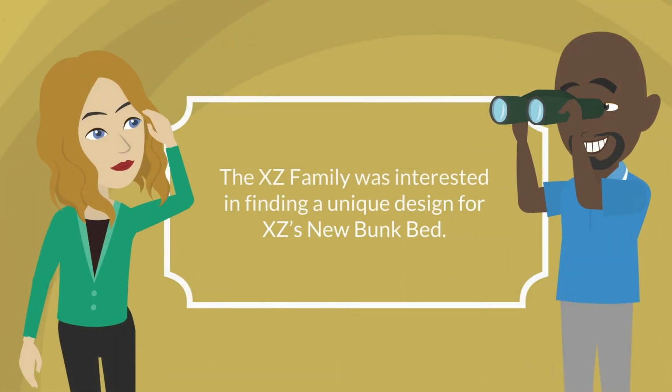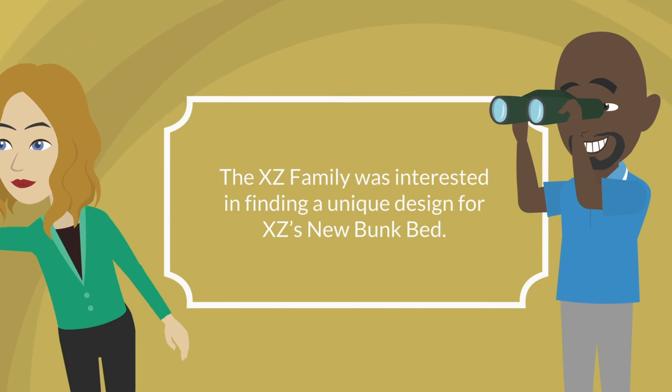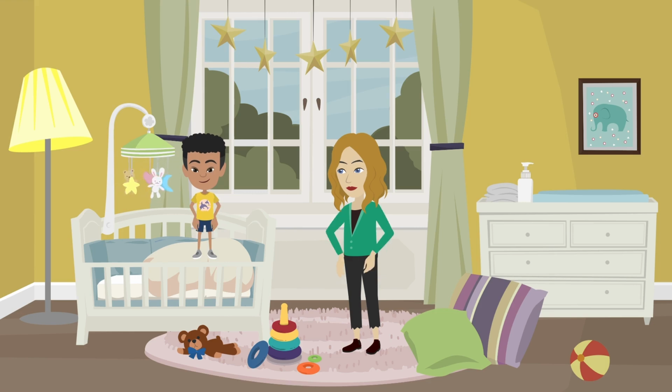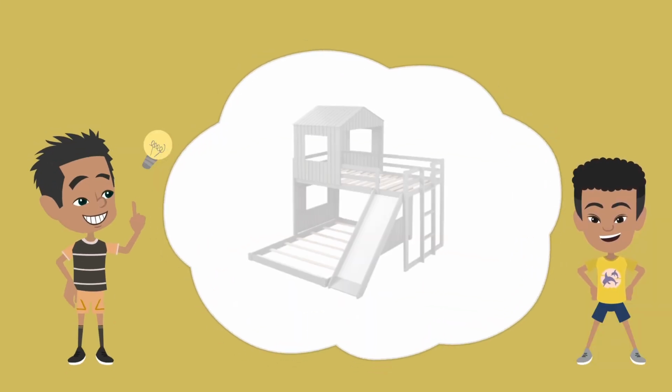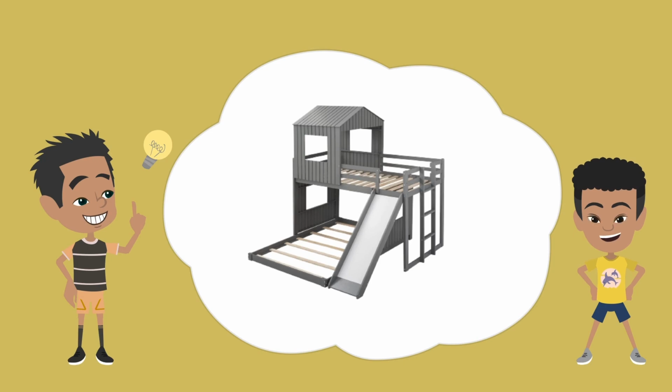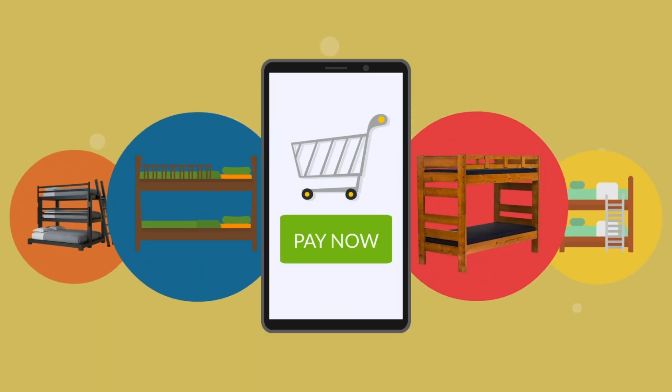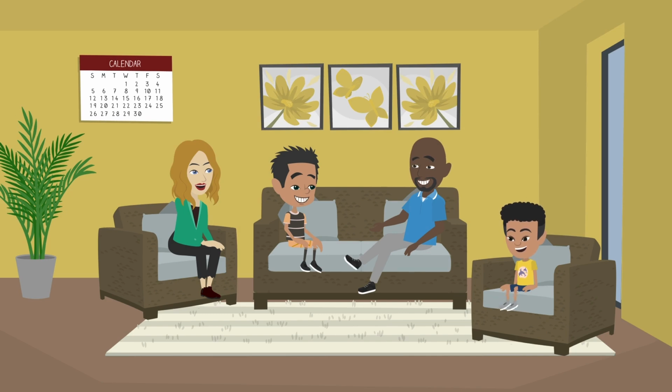The XZ family was interested in finding a unique design for XZ's new bunk bed, especially now that little brother XZ was getting too big to sleep in the baby crib. The XZ brothers thought the bunk beds with the barn theme looked cool, and some others they found had slides attached to them. The XZ family decided which designs are the best for them, then ordered their favorite of their favorites. Well, it seems like no time passed, and now today is the day.